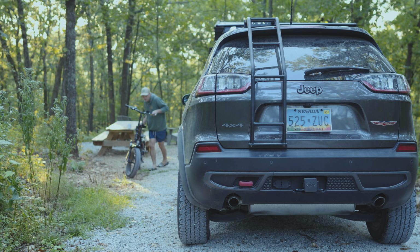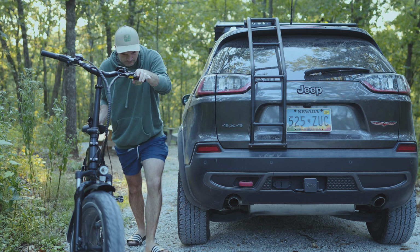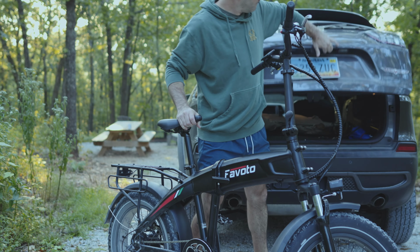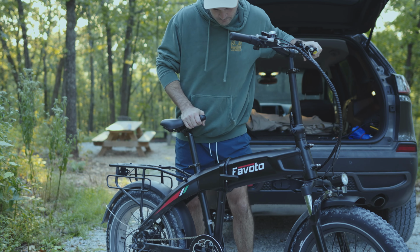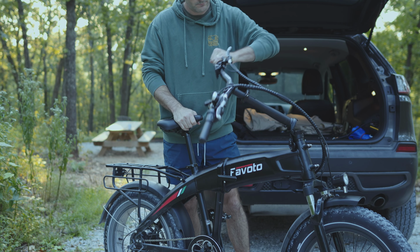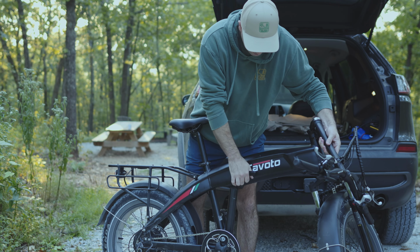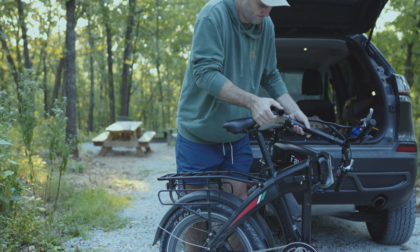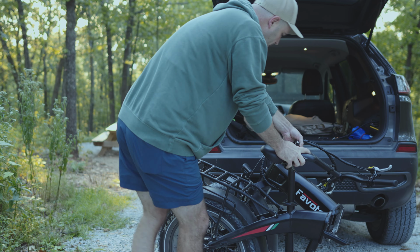So is the Favoto folding bike the best folding e-bike out there? You know, I don't know because I haven't tried any others. This thing does have some awesome features, some really great build quality to it. Despite the discomfort and the relatively short range on a battery, I don't know as far as value goes if this would be the best folding bike. It's definitely a great bike, don't get me wrong. Would I recommend this to someone looking for a folding bike? Yeah, I think I would. Would I personally buy this for my own needs? I would not.